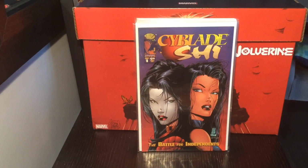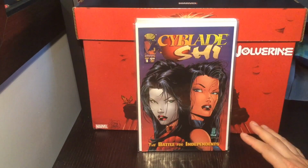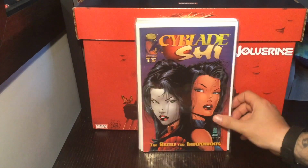Cyblade and Witchblade #1. This is from Image Comics. This is the first appearance of Witchblade. So just a cool book to own. Again, some issues with it. Got it in a dollar bin, but like I said, never found this book really in the wild. Not this cover. I found the other cover, but was gifted this by Walking Jedi in an AOK a few years back, and it was the first time I found it, so I was pretty happy about that. It made me think of Walking Jedi.